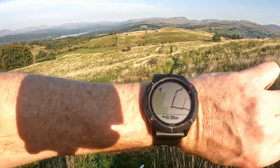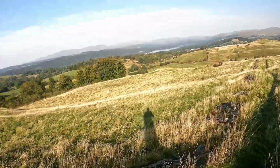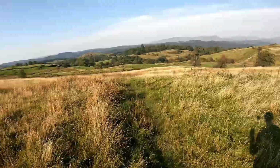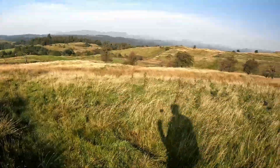You can see there on my watch. Down dog legs a bit. I think we'll go to a road and head round to the next one. We've dropped a bit further down there now. Still following this footpath that I've got for the GPX. It takes us down and around this way and joins onto the Dales Way.